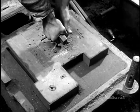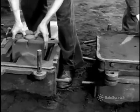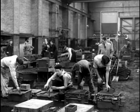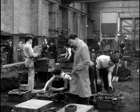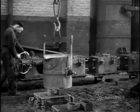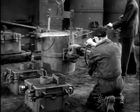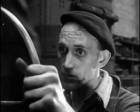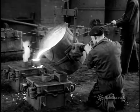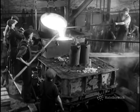In the foundry, where many a young lad starts his practical training, castings are made from sand molds. Castings of every shape and size are molded, some of them small, like this, and others requiring the skill and experience of older men, such as the giant cylinder blocks holding several tons of molten metal.